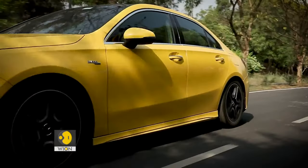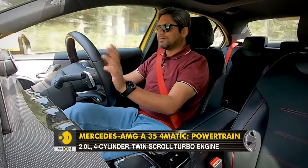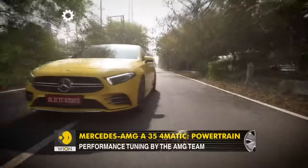Now, the A35 also features torque vectoring. It's going to apply the brakes on the inner rear wheel whenever it's stepping out and getting a little jittery around corners. So that is definitely something that's going to keep you in check whenever you're throwing the car around.